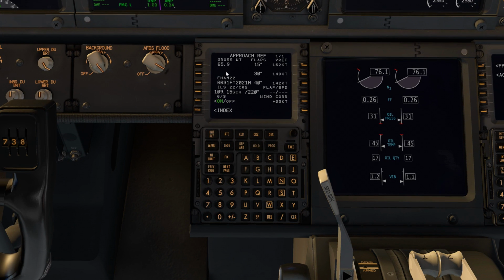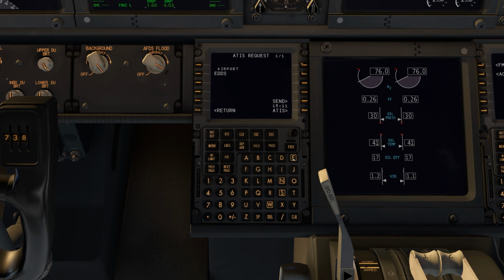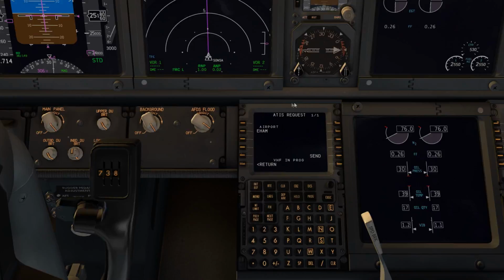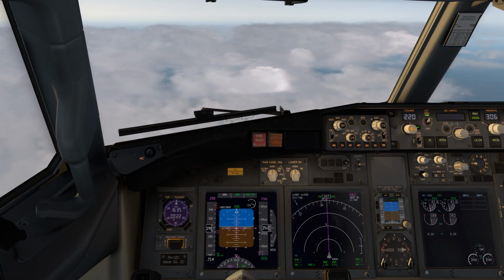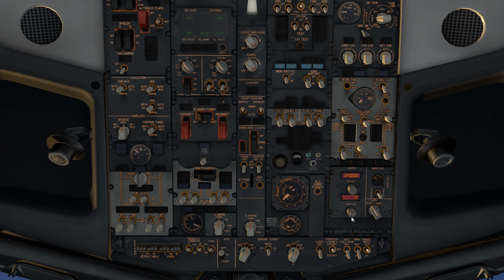Which is also set, and we're going to go for a flaps 30, 149. Get the ATIS for Amsterdam as well. Shove that in so we can get our QNHs. So descent checklist, put our engine starts to continuous, which are checked. Fasten seatbelt signs are on, which is checked. We've told the cabin as well that we are coming down.